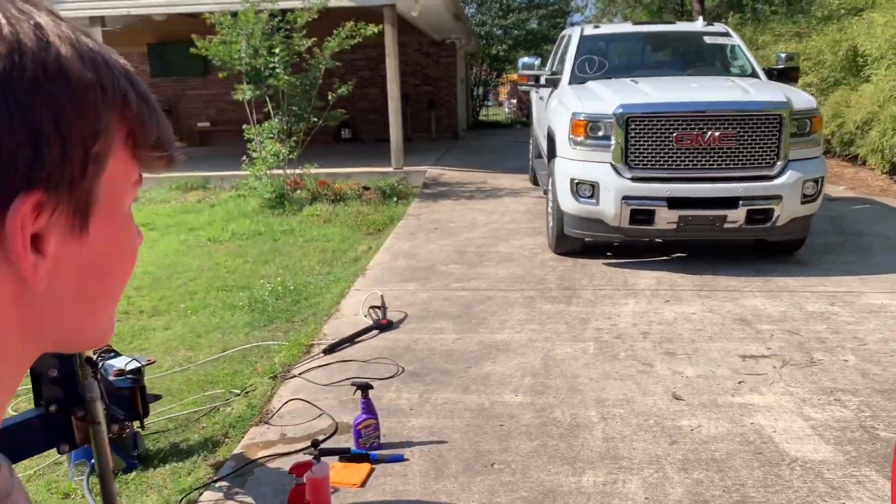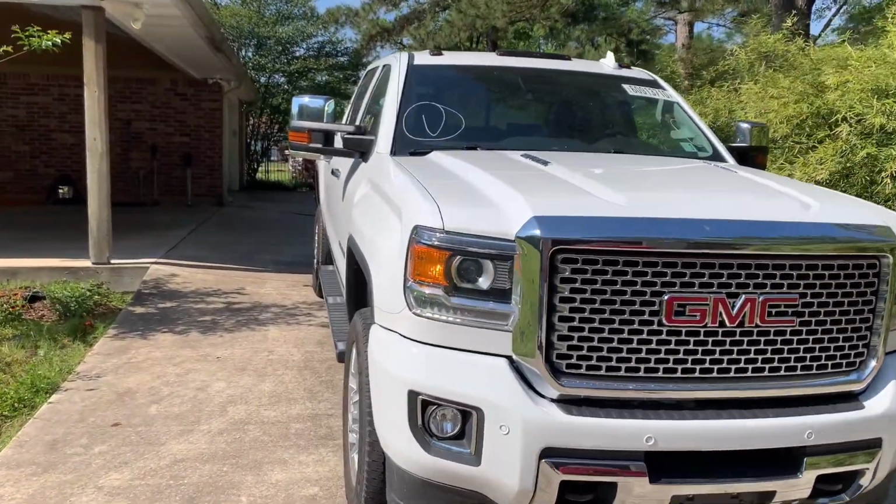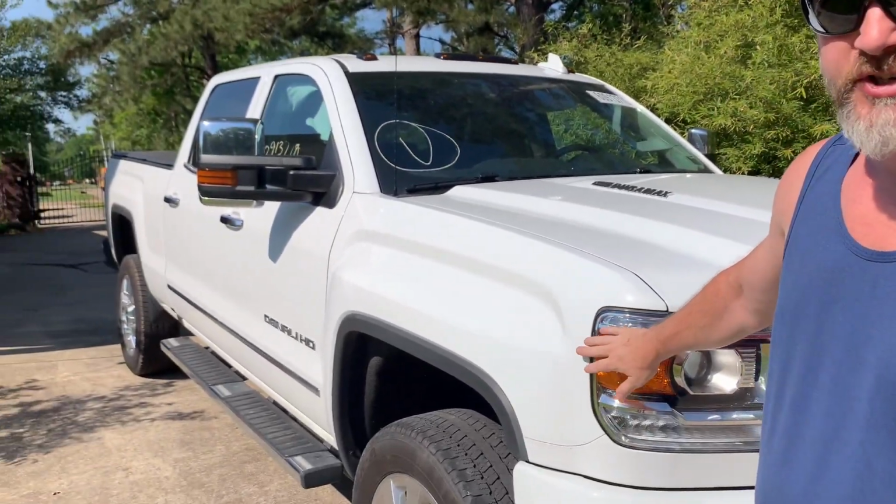The truck finally came in, which we've been waiting for 5 weeks, and we're going to do a walk around of it and do a clean. So let's take a look at it and see all what we have to do. Yeah, this thing is super nice. I love this truck. Yeah, so this side is perfect. No damage here.